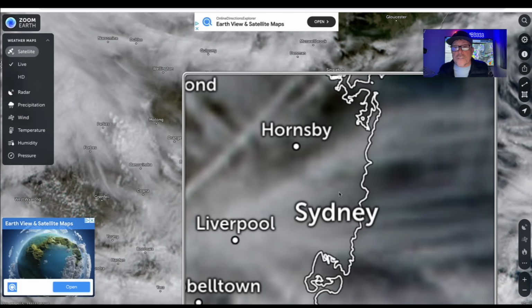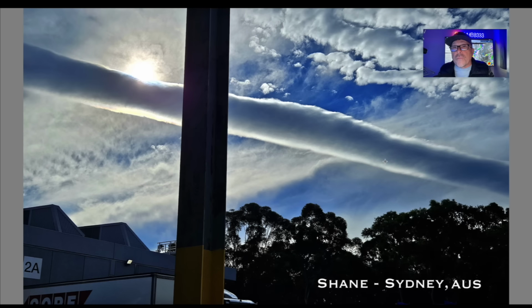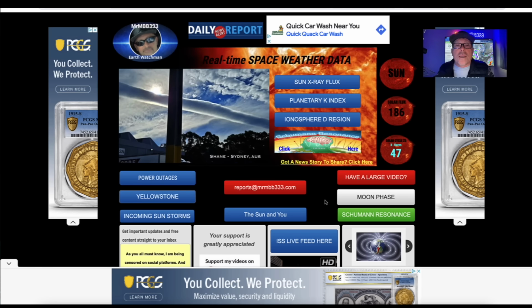Went to Sydney, Australia. Sure enough, look what's on Zoom Earth. And here's Shane's view from the ground, and here's a view from the Zoom Earth satellite. Check that out. Don't see that very often. I thought I'd give it a try since it was pretty obvious, and it was indeed obvious. Thanks, Shane, for the cool photo.